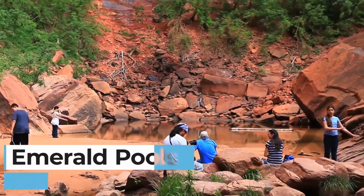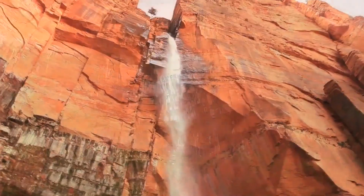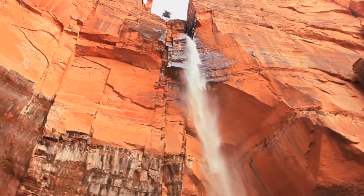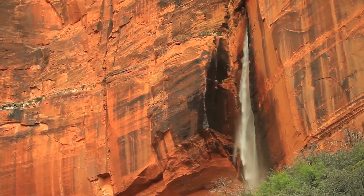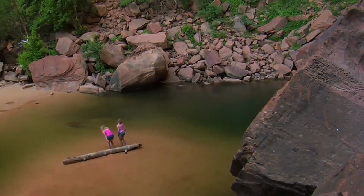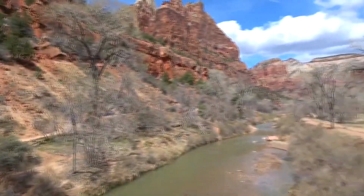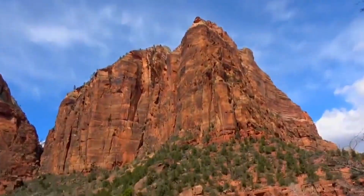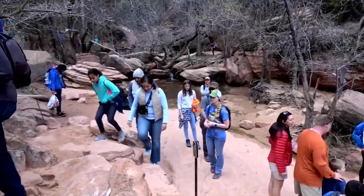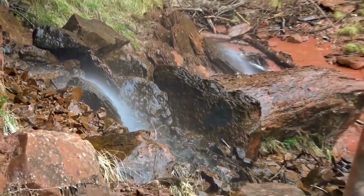Number 2. Emerald Pools. Emerald Pools consists of a choose-your-own level hike. The lower Emerald Pool is the most accessible section and is about half a mile from the start. When I visited, the trail was well paved, very wide, and flat. It takes you to the base of a beautiful waterfall that cascades into a shallow pool, surrounded by lush vegetation.